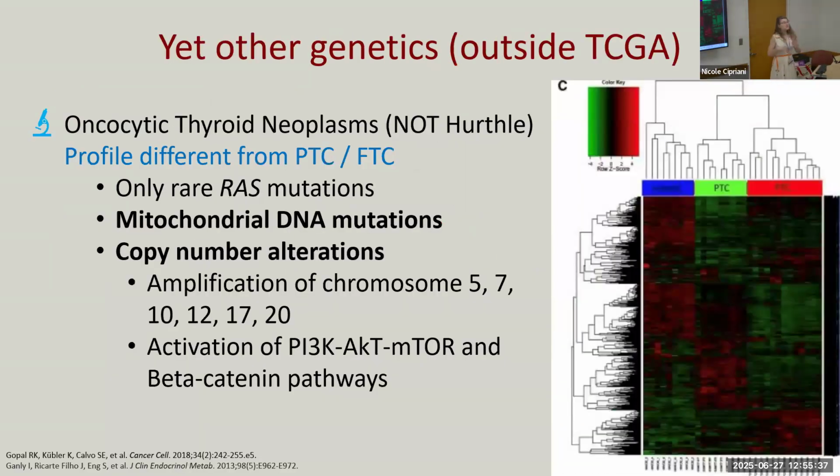Okay. Additional studies have come out now outside of the TCGA specifically on things like oncocytic thyroid neoplasms, or formerly Hurthle cell. You can see by this map that the oncocytics over here in blue have a completely different gene map than the papillaries and the folliculars. And on genetics, they tend to have mitochondrial DNA mutations and copy number alterations with occasional RAS-like mutations. So if you have an FNA that's oncocytic and it comes back with a copy number alteration that kind of fits, right, with the morphology, that's yet its own unique thing.